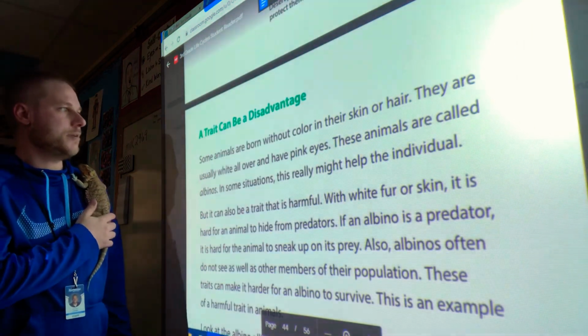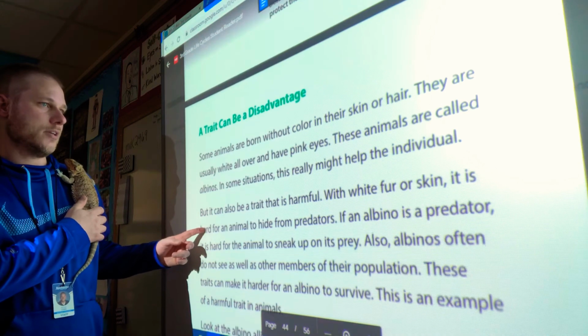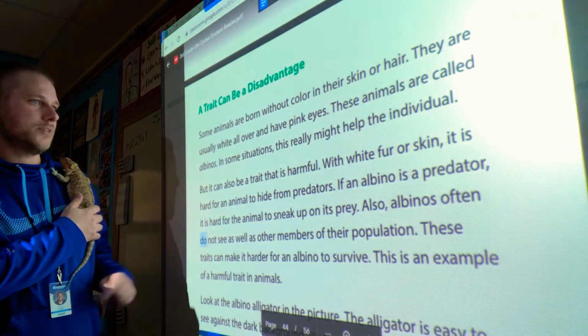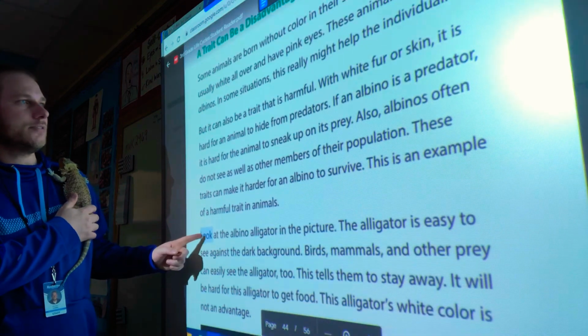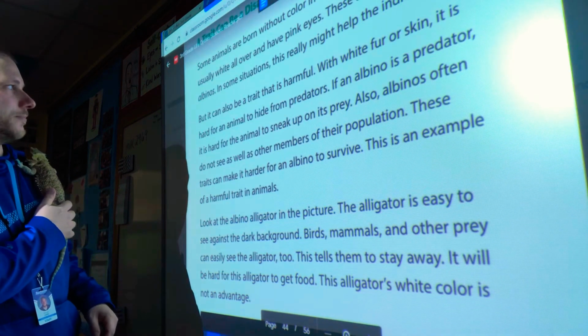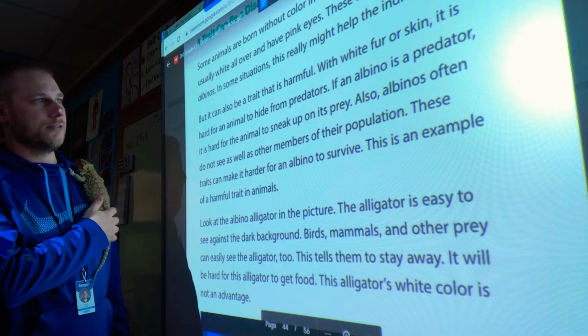A trait can be a disadvantage. Some animals are born without color in their skin or hair. They are usually white all over and have pink eyes. These animals are called albinos. In some situations, this really might help an individual, but it can also be a trait that is harmful.